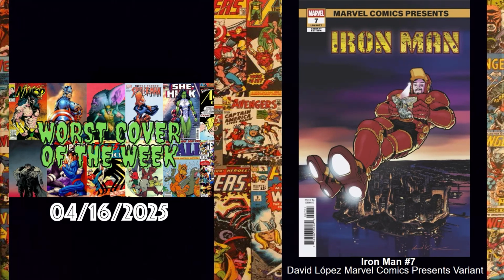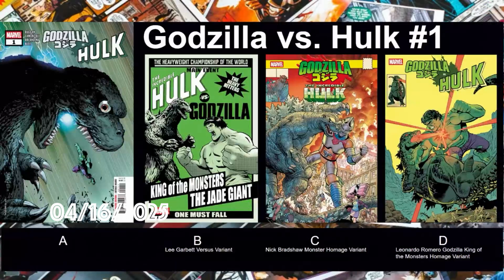I feel like it's a cover that you could look past and forget that it was even released. All right, we finally have a book in Marvel here that had many cover offerings this week, and it's Godzilla vs. Hulk #1. We've been getting a lot of these Godzilla versus books recently, and now it's time for us to get Godzilla vs. Hulk.